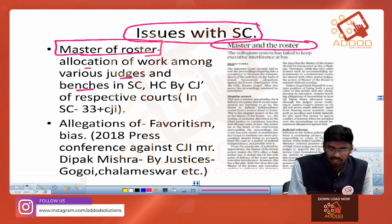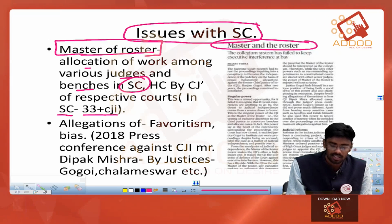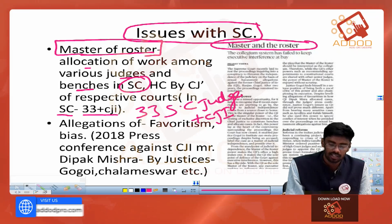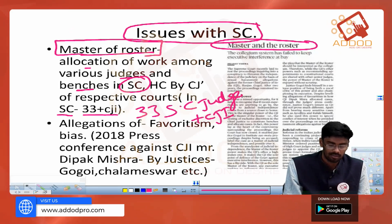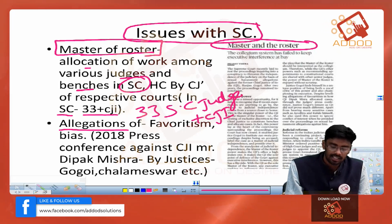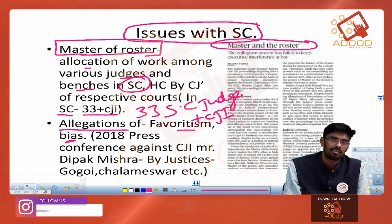So let's see, in the Supreme Court there are 34 judges, 33 Supreme Court judges and one Chief Justice of India. So the Chief Justice of India allots these cases to various judges and various benches. So what happens is there have been many allegations in the past stating that there is favoritism and bias while giving this work, while allotting the cases to benches.